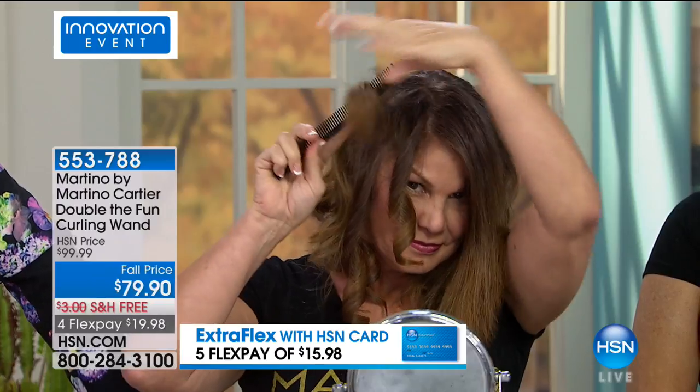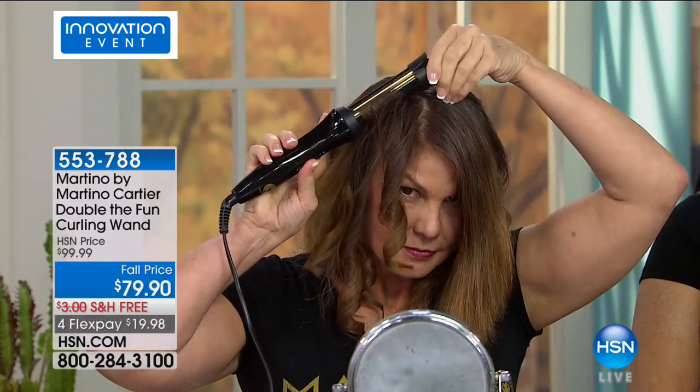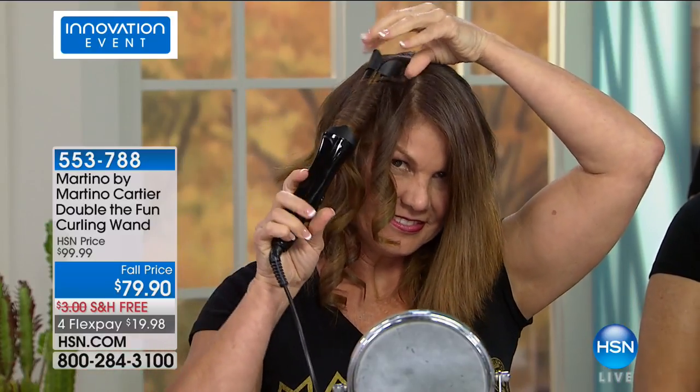It's under $20. So right now, are you blow-drying your hair in sections? Are you having to use a flat iron to get the kinks out of it? Then you go to a curling iron or a curling barrel. Watch. There's all these different steps. This is one and done. Look at that, it's amazing.